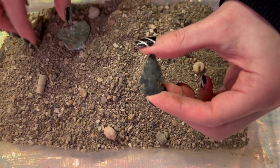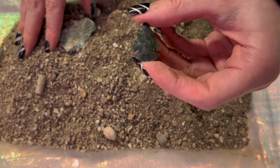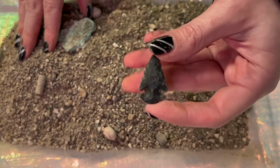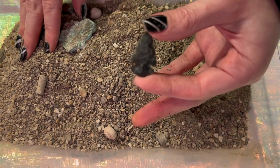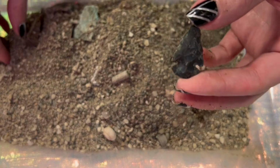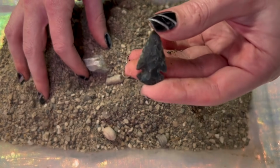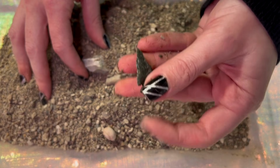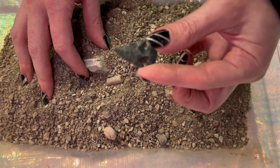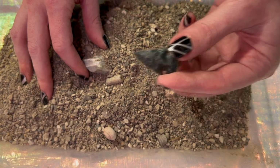There's a little arrowhead. I don't know how I feel about these. I know there's so many faked arrowheads. These may be authentic. I may not know what I'm talking about. Again, not my area of expertise. But I know there's so many faked ones. I don't know if they're fake. I'll probably end up giving this to my niece or nephew instead of holding on to this one.